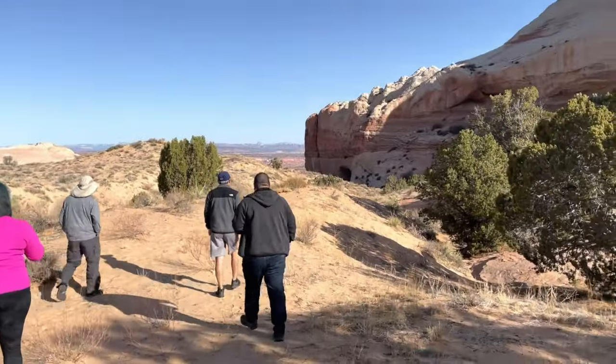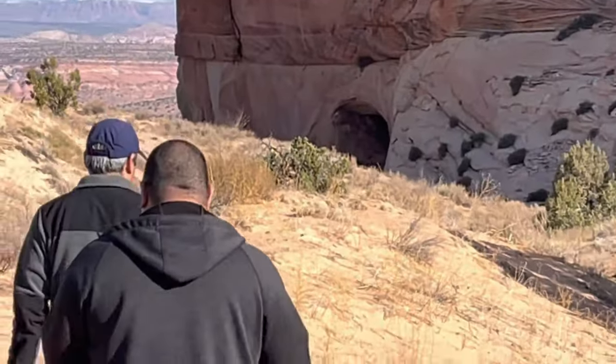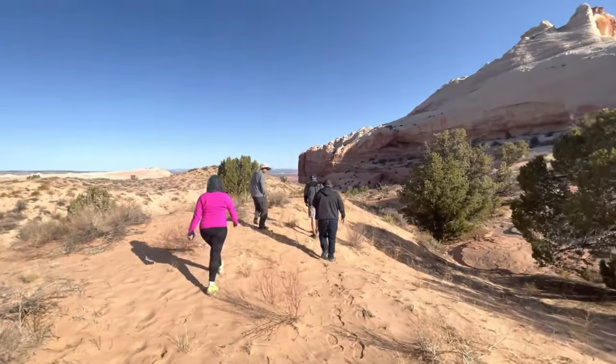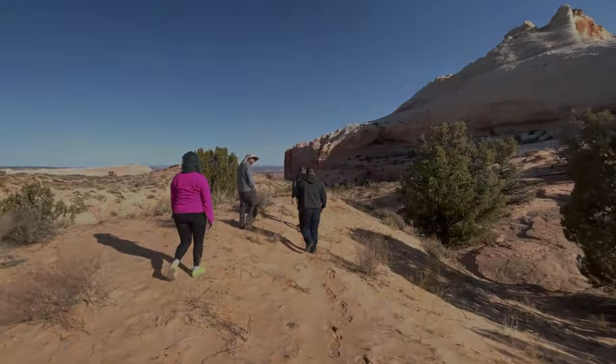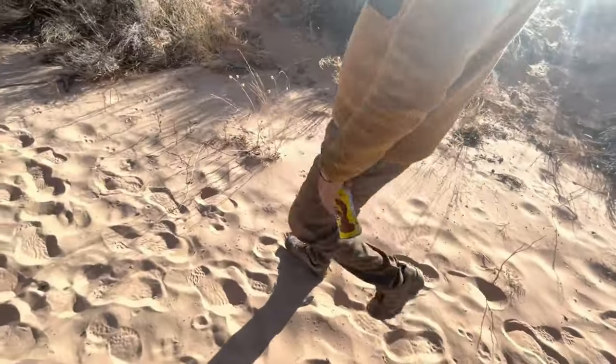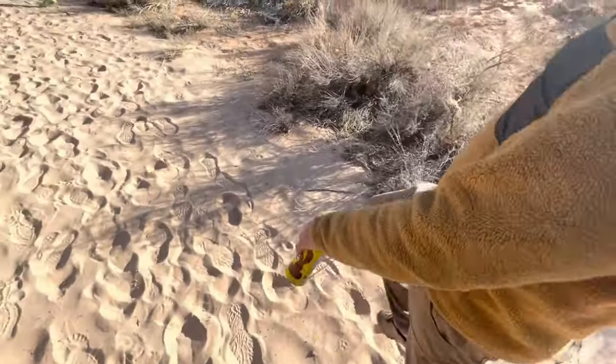A bit of a morning hike. Looks like there's a cave in the distance, so we're gonna go check it out. So let's go. If you march, walking in sand isn't as bad. It actually does work.